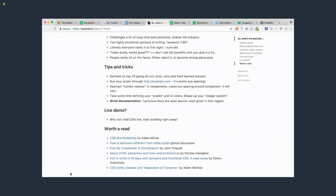This Kiss My Class Name thing is very good to see the whole vivid love or hate about Tachyons. People hate it because it's not semantic and stuff like this. And then someone comes up with, hey, did you read that Nicholas Gallagher post about CSS classes not needing to be semantic? They're actually just useful for developers. What needs to be semantic is your HTML, and the attributes you put with the CSS class are just a hook for JavaScript and CSS.